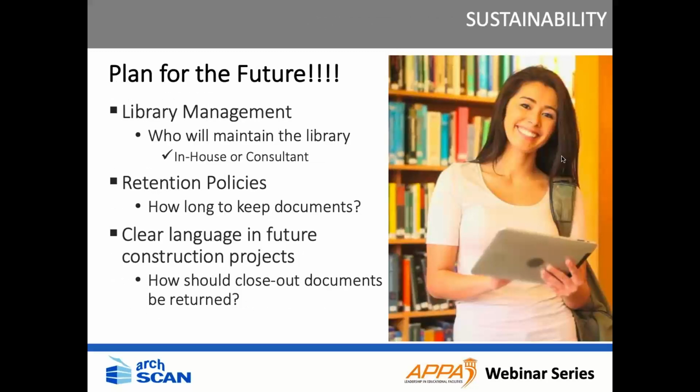And then the last piece of the puzzle is the sustainability piece. You need to plan for the future. I've done many digitization projects where we've gotten their files organized, digitized, beautiful, we hand it over to the client, and then nobody maintains it for the future.